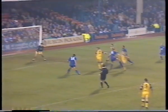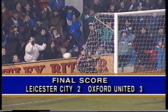Goodness me! A surprising end to City's unbeaten home record. The first defeat at Filbert Street for 10 months. A fortnight after going top of the table, the boys were now back in 6th position.